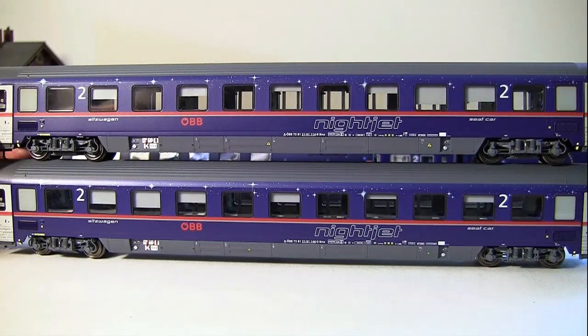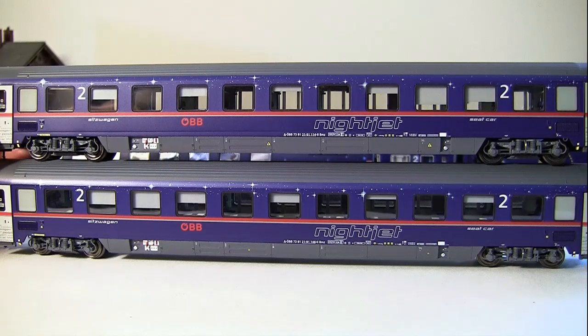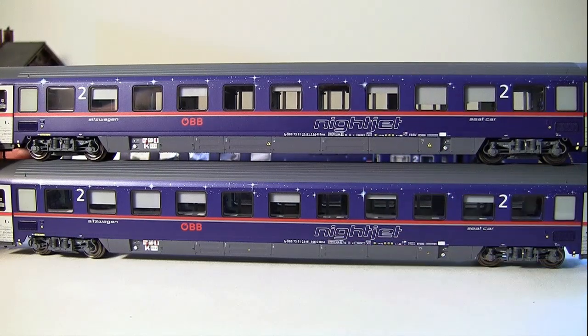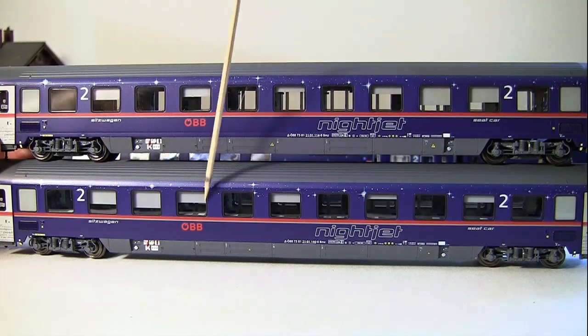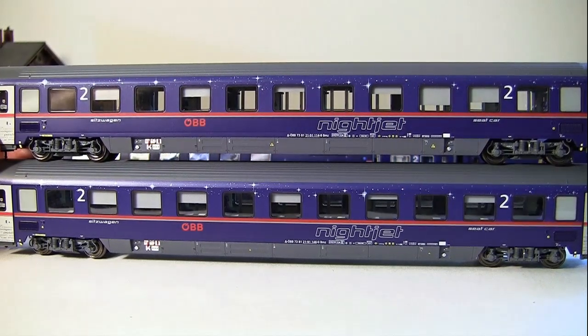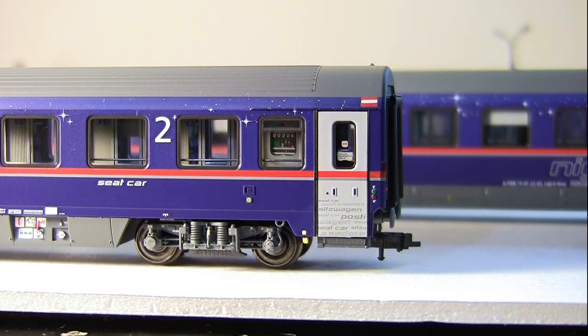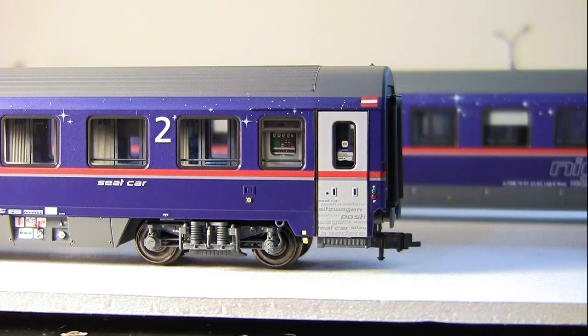I've seen before from other manufacturers two identical cars just simply being copied and maybe the numbers changed. So this is the 114 and this one is 146. And as you can see, the shades or the blinds were arranged differently for both cars. So they are not repeating. And one more cool feature is the control panel visible through the window here.